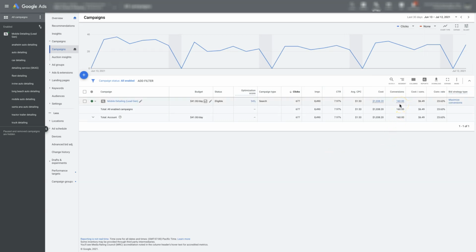160 leads, $6.49 a lead at 23% conversion rate. So you can see the conversion rate's actually going up with time because this is starting back from June 13th. Now, in the last 7 days, conversion rate is 29%. So the longer we run, the more we can dial it in and get that conversion rate up and get the cost per lead down and all that good stuff.